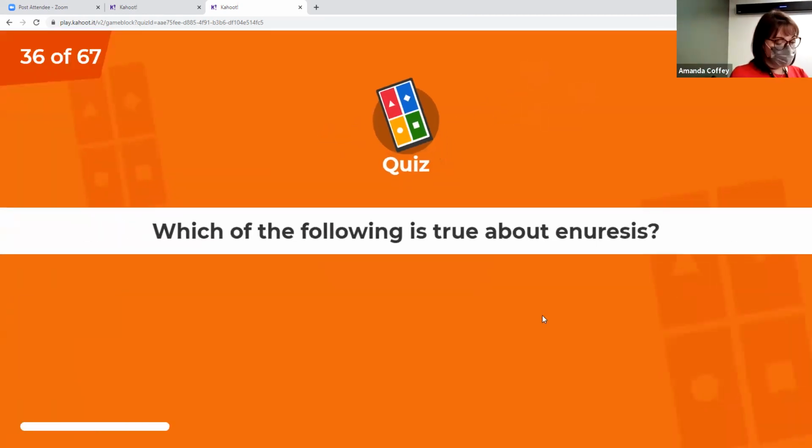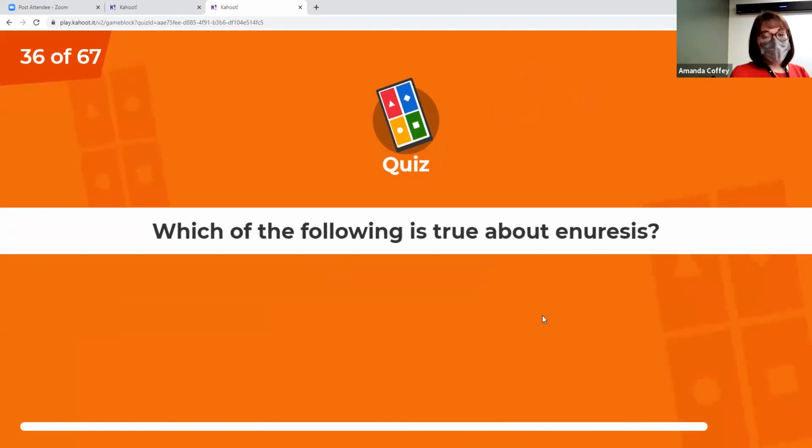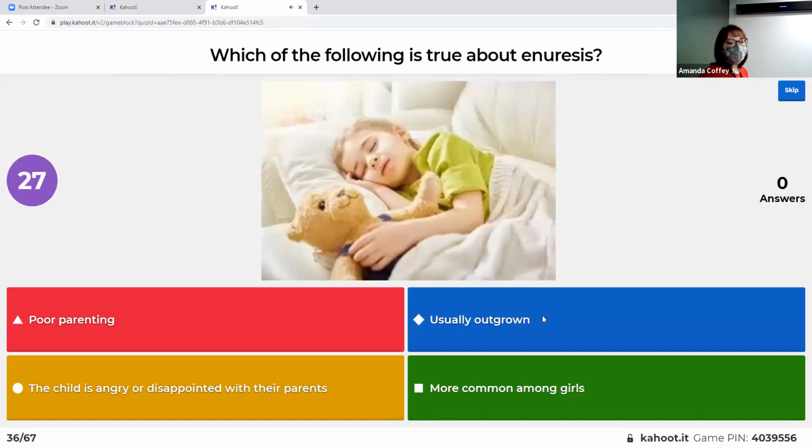Quiz. Which of the following is true about enuresis? Which do you think it would be?